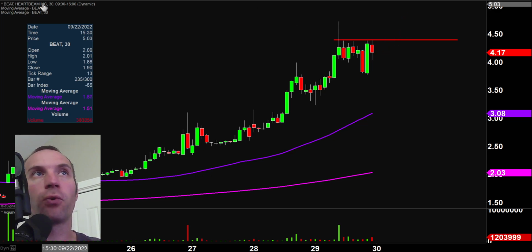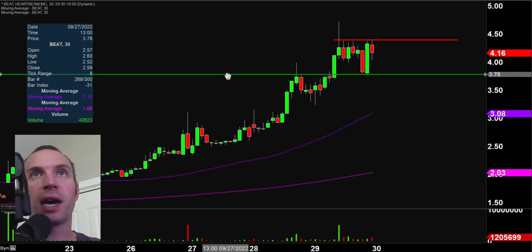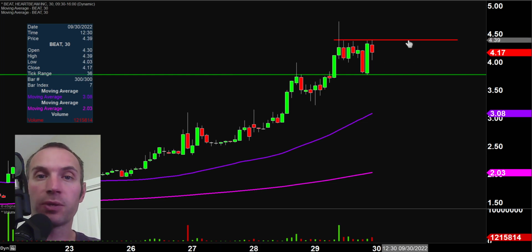So keep an eye on 440 as the resistance. And then as far as areas of support are concerned, keep an eye on the 375 mark right there. But yeah, all in all, very, very nice uptrend, very nice potential breakout point. So we'll see what happens with it.